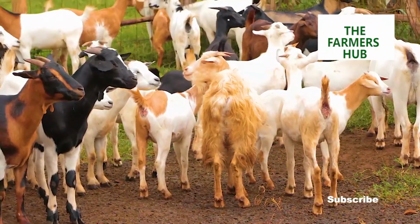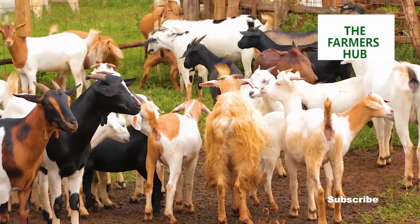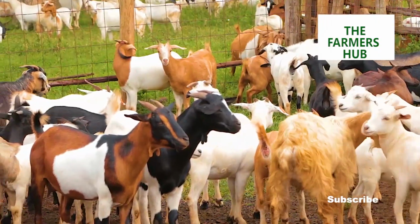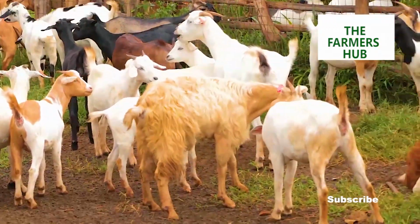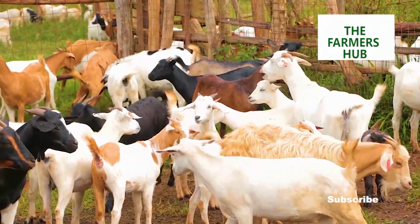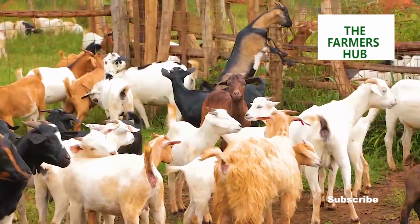So now that you've at least done most of the things that you can do to manage the animals well, people who are interested in buying goats, or sometimes yourself, you have to be able to determine age, and sometimes, because Ugandans buy by weight, you have to be in a position to give an estimate of how heavy the animal is.